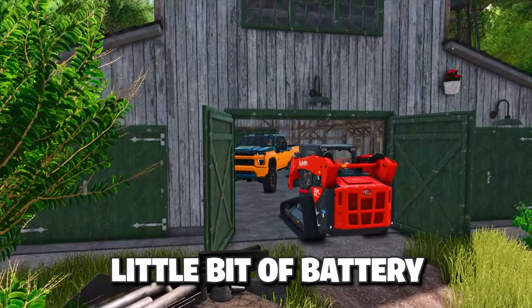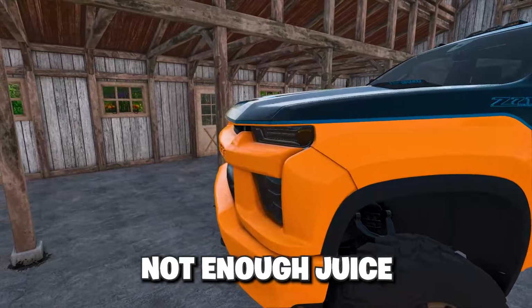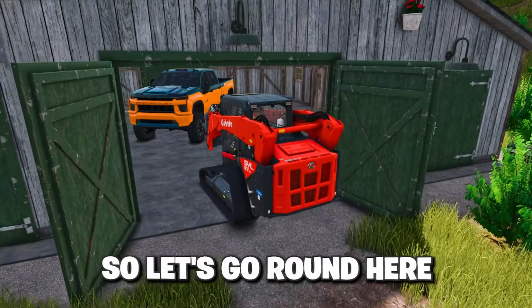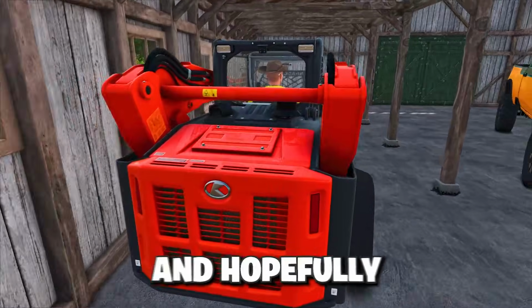All right, let's go see if it starts. I think I've got a little bit of battery. Not enough for a starter, though. Look at that. Yep. Okay. It's just shorting out. Not enough juice. Very, very minimal left. So let's go around here. This is how we're going to have to maneuver in this building to get this thing loaded up on the trailer. And hopefully we have enough power.